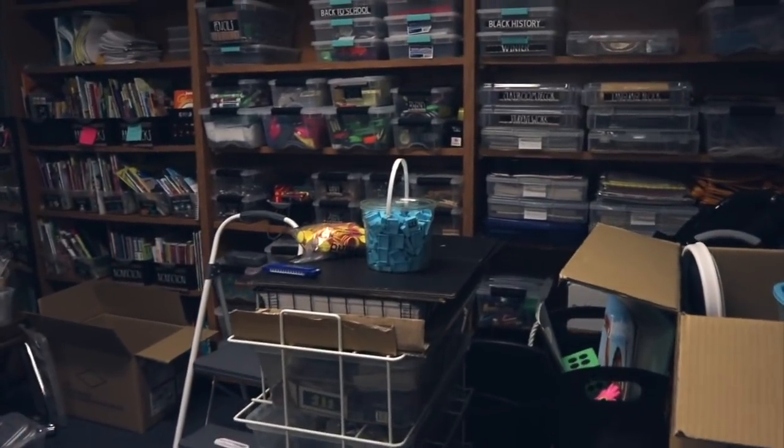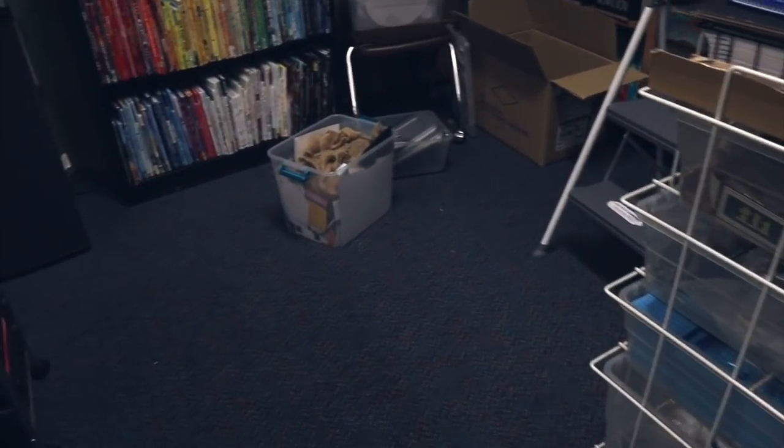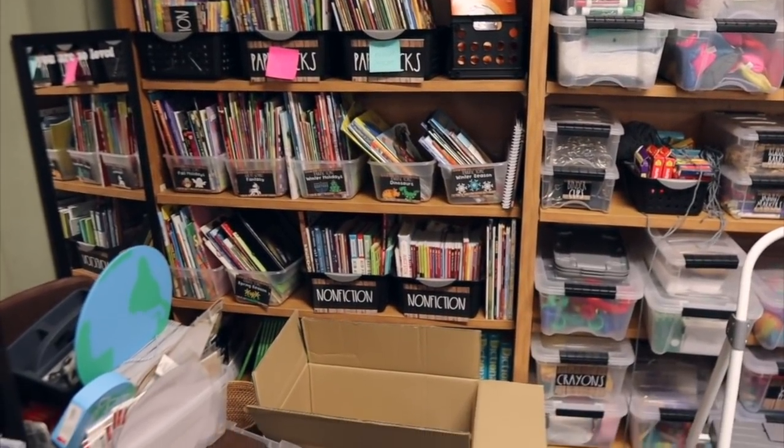And then also in the back room, the biggest change has happened over here since I saw you last. It's still a mess, but it's a lot less of a mess. So I can actually walk back here now, which is pretty amazing. Okay, for some reason it was super dark. I don't know why, but hopefully you can see a little bit better now.